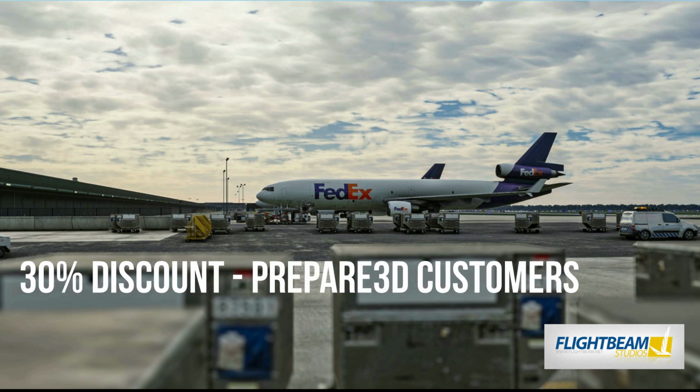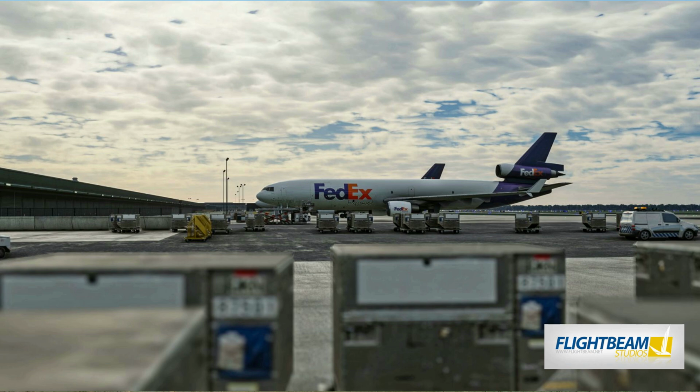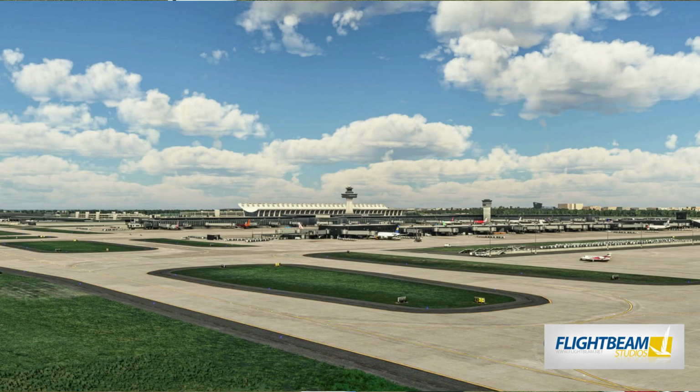For those of you who are already members, including Prepare3D customers, you can bag a 30% discount on this. Some of the features in this airport pack are that there are many upgrades when you compare it to the Prepare3D version. You can find a lot of PBR materials throughout the airport region along with the detailed FBO for small aircraft operations.